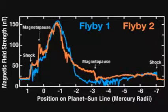So in the next graphic I show the magnitude of the magnetic fields observed on MESSENGER's first and second flyby. And what you notice is that the maximum magnetic field, and that's a measure of the intensity of the planetary magnetic field, those maxima were almost identical between the first and the second flyby. They agreed to within almost 2%.